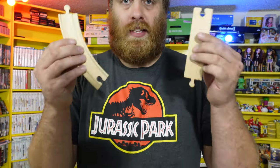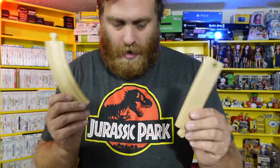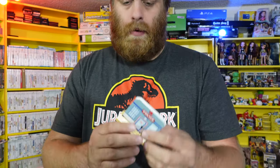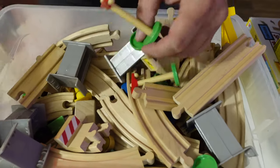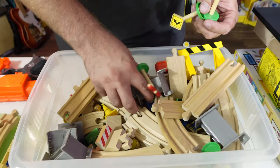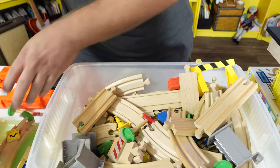$5 or $6 piece. Every single one of these is a $1.50 piece. We sell every track for $1.50. Every small piece like these are all $1.50, probably $2 or $3. So you can see how this kind of box for us adds up. $1.50. I think we do $2 or $3 on these.